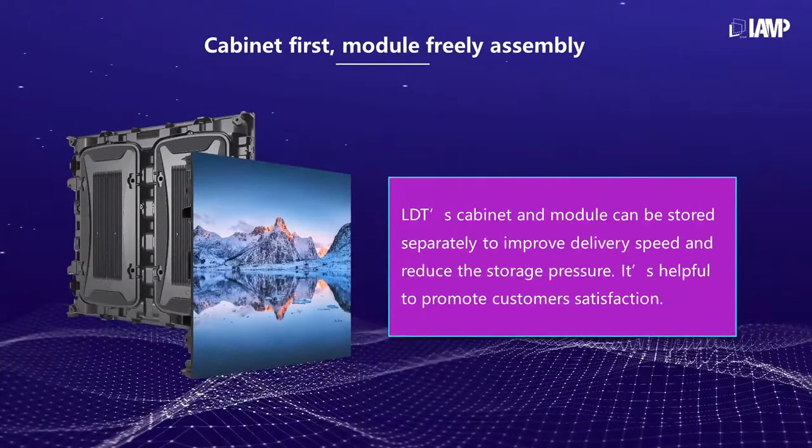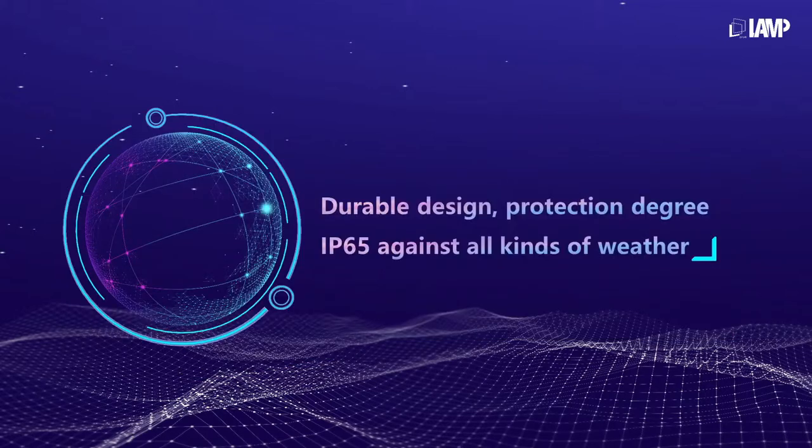Cabinets first. We will prepare semi-made cabinets and modules. We can pick different types of modules to produce according to your project's demand. We just need to produce the product, but the cabinet is already in stock. It will shorten the release time and support your schedule, as you already have a strict schedule for the screen installation.